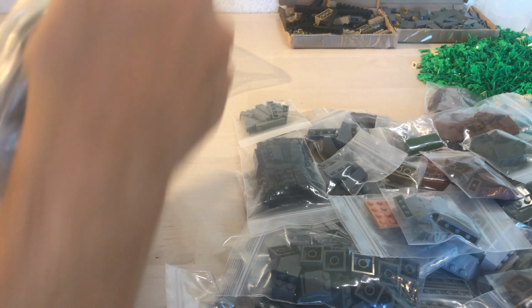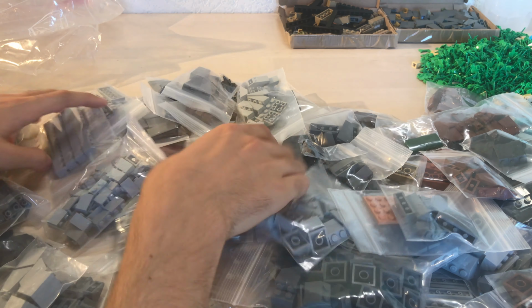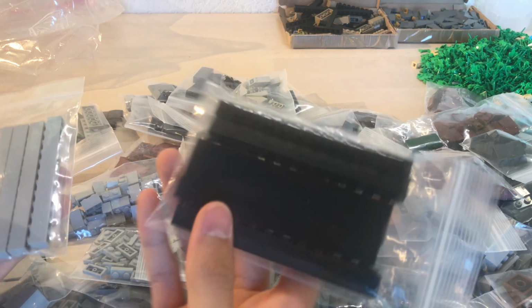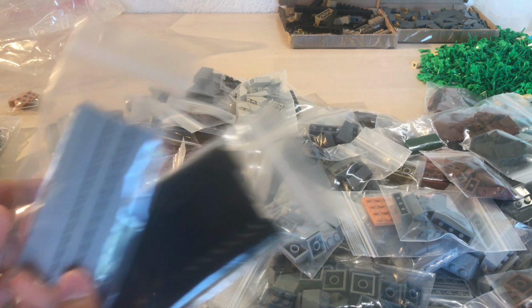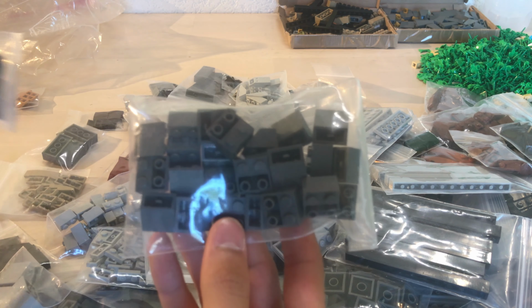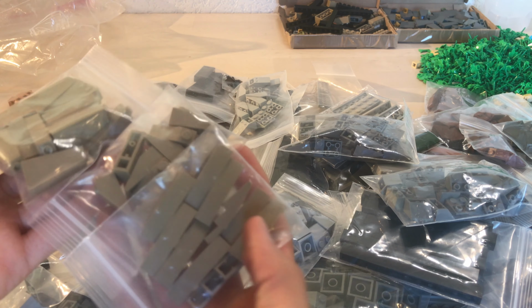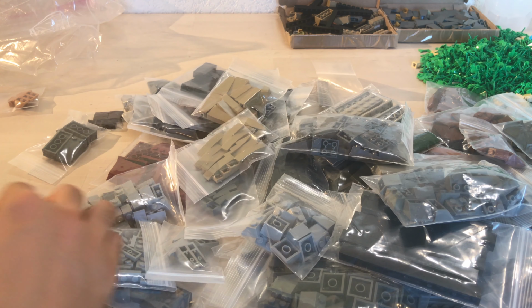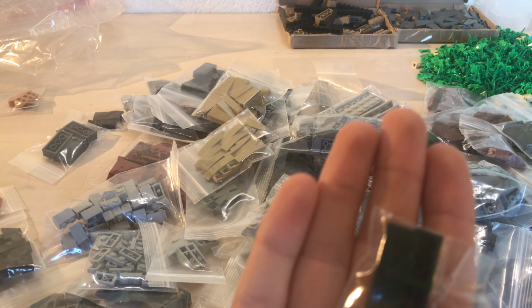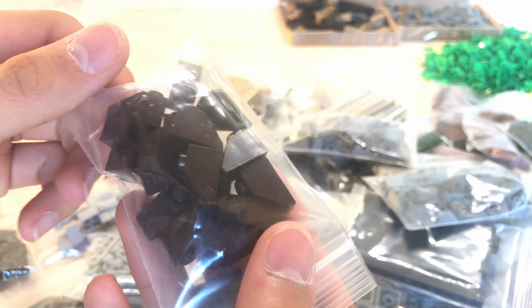The third and final bag from this seller is going to include some more pieces. A lot of big bricks over here, the black and light bluish gray, as well as some more plates, some more inverted slopes you can see right here. We do have a little bit of dark tan over here, slopes and things like that. We have a little bit of dark green as well as some dark brown. Sorry if it doesn't focus. There we go, some dark brown. We have some more reddish, dark red.